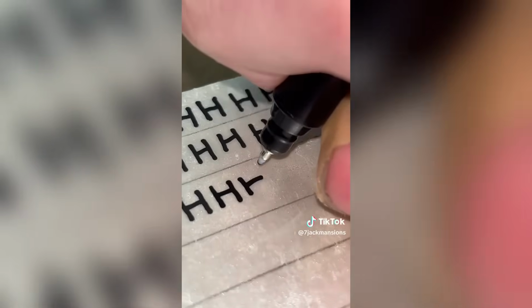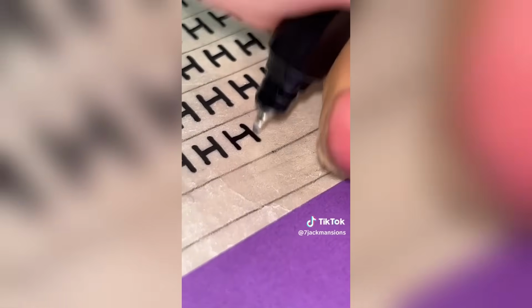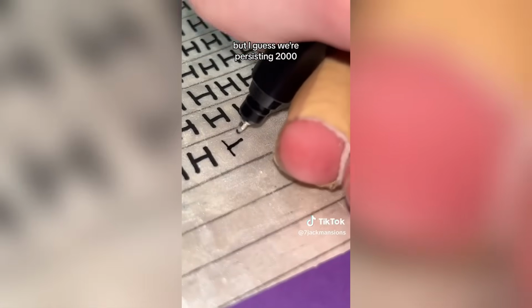I'm 100 H's in, and I've learned I'm not the man I thought I was. But we persist. Now we're at 250, and I just did the math and realized how long this is gonna take. But we persist. Just hit 500, and my hand is starting to cramp up. But we persist. 1,000, and I forgot my own name. But I guess we're persisting.